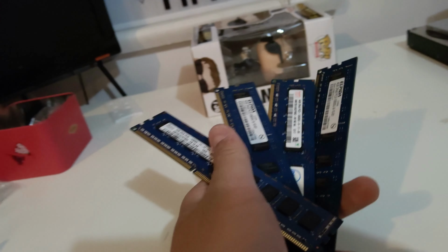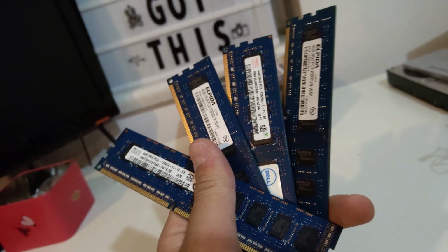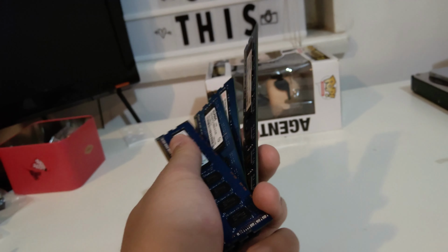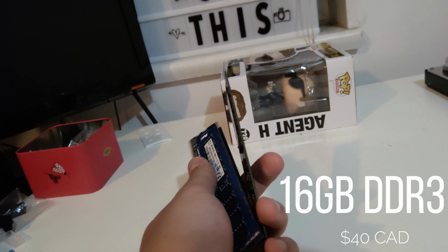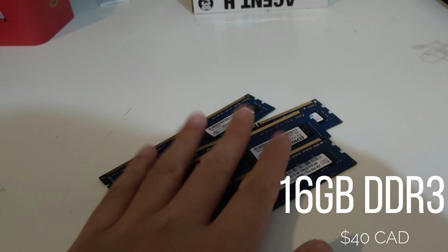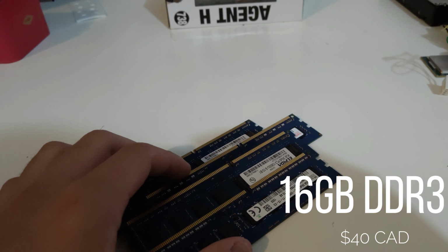For the RAM, I actually got 8GB of blue dual rank DDR3 for free. So what I did was found another very identical dual rank blue DDR3 RAM on Facebook for $40. So technically I got 16GB of DDR3 for only $40. Before you go to the comment section and tell me that mix and matching RAM sticks is bad, they work perfectly fine when I was stress testing it, so it should be fine as long as you don't overclock it.